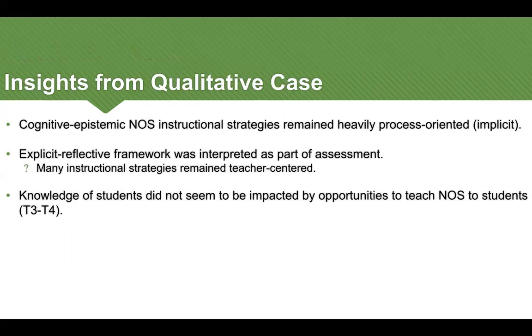The insights we can draw from the qualitative case are, again, that the cognitive epistemic inside ring of the FRA remained heavily process oriented. So we need to help students connect: yes, we want students to be acting like scientists, but we also want them to be reflecting on the fact that what they're doing in their actions is actually like what scientists do, and making comparisons and contrasts between their work and what scientists actually do. The notion that the explicit reflective framework was interpreted as part of assessment may help teachers make connections between how assessment and instruction are two sides of the same coin. And we thought it was interesting that there really wasn't a lot of change in their knowledge of students caused by the opportunity to teach science from time 3 to time 4.